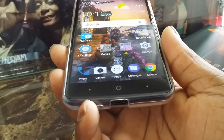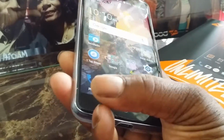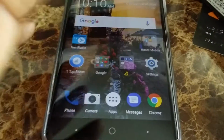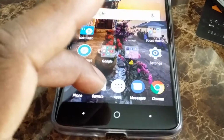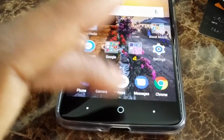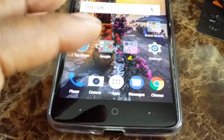And as you can see, you have your menu button. Let me put this down. Do it this way. Okay. Now this button here, if you want to close a bunch of apps that have been open, you can hit that button there. Okay, wake the screen back up. Okay, hit your home button. This button here is your back button or return button.